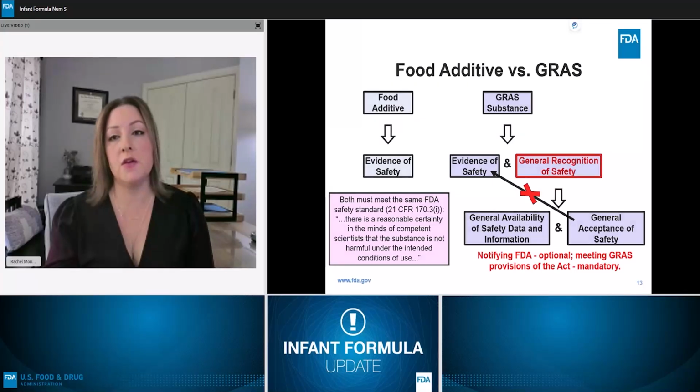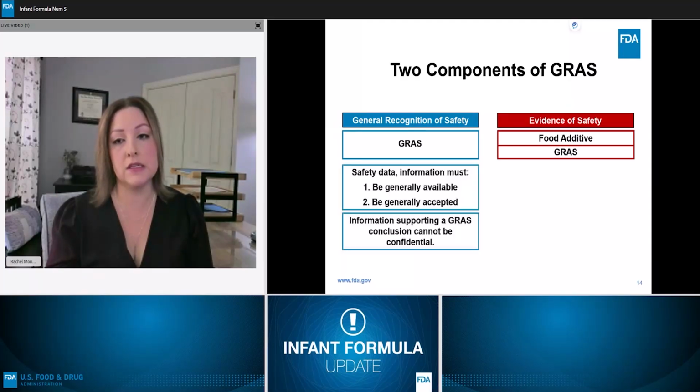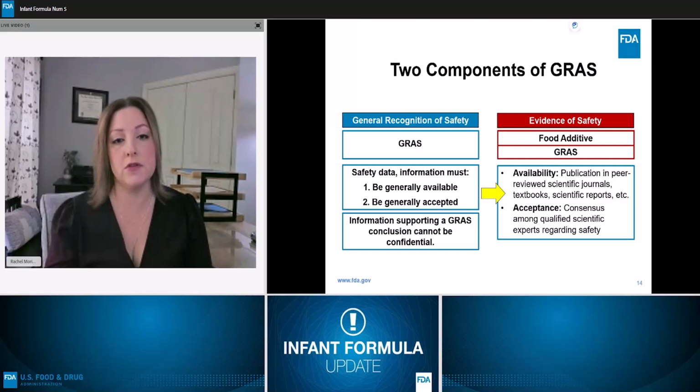As I mentioned, the evaluation standard and safety standard for food additives and GRAS substances are the same, requiring the same quantity and quality of scientific evidence, while GRAS has the additional requirement of general recognition of safety, meaning that the safety data must be generally available and generally accepted and cannot be confidential. Availability is usually demonstrated by publicly available publication in peer-reviewed scientific journals, textbooks, scientific reports, etc. There are multiple ways to provide evidence of general acceptance, which is usually demonstrated through the peer review process of a respected scientific journal.